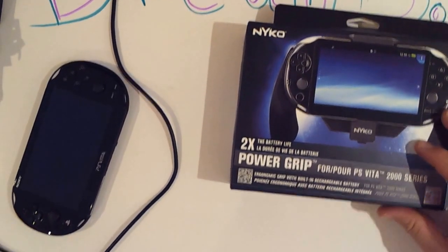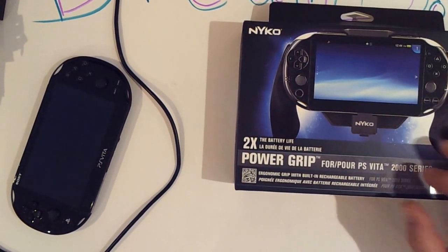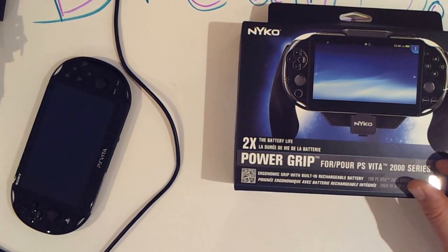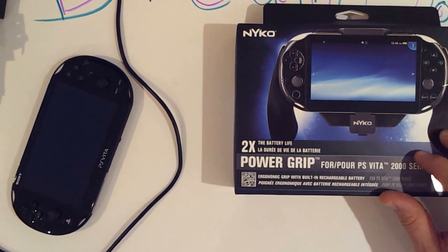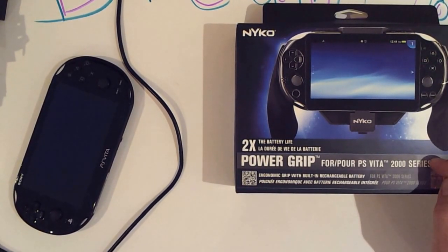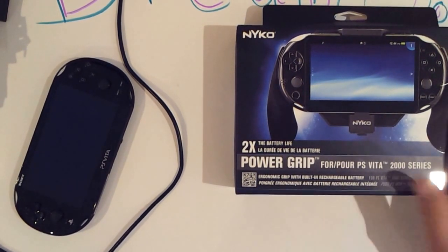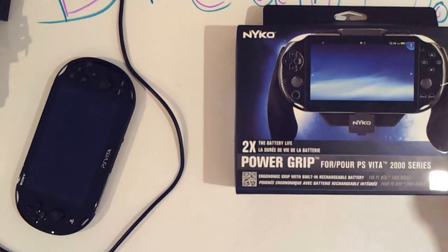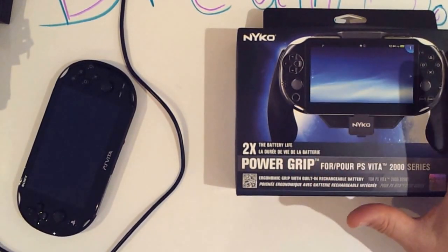I returned this because I saw on the internet that, obviously, I didn't even own it for a year, maybe just about a year, but it didn't charge anymore. And that's a battery pack. That's a Nikko grip that fits with the PlayStation Vita 2000. And it increases the battery by almost twice, I would say. It's very, very good. If it works, it charges. It's the perfect grip for this device.